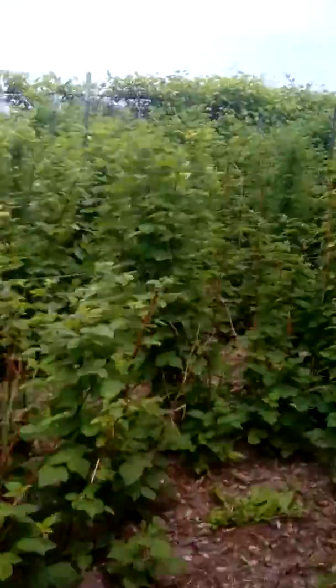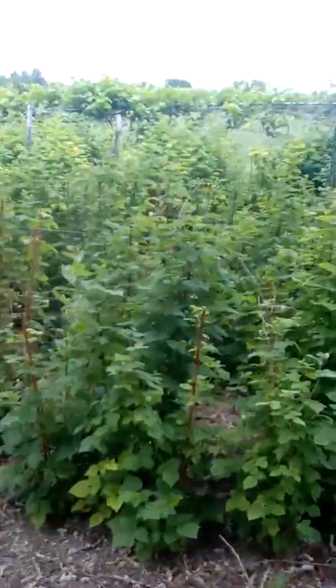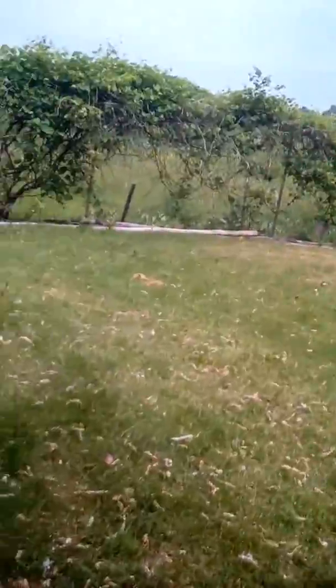Raspberries galore. Oh, and the sprinklers are coming on. Dude. Thanks, Jared.